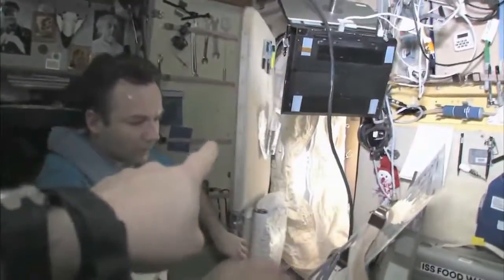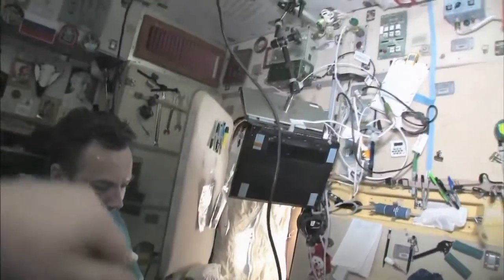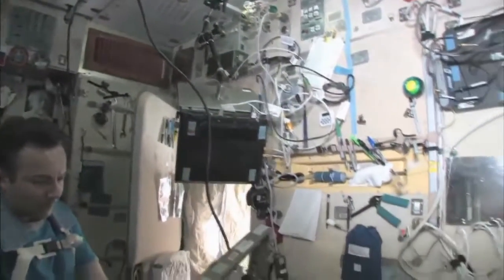There's Yuri's room off to the side. You can see he has a sleeping bag right there hanging on the wall, and a computer right here so he can call on the telephone and write email and read books. And relax in the evenings a little bit, because we have long days up here.